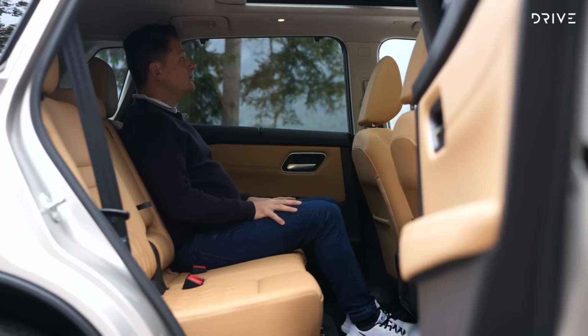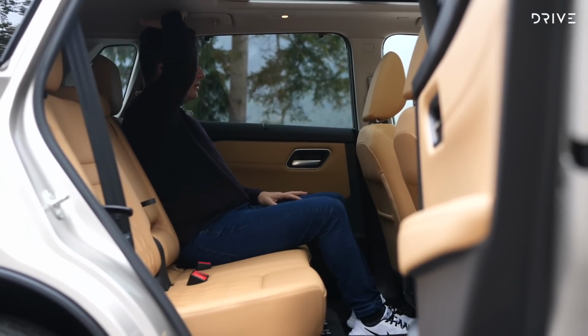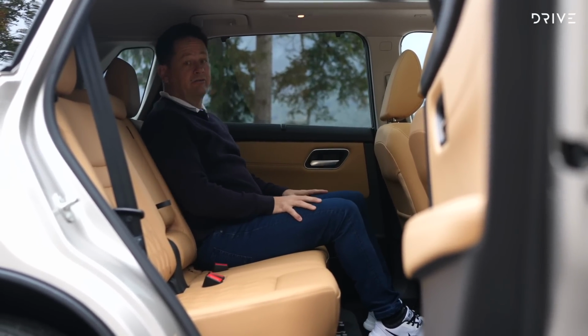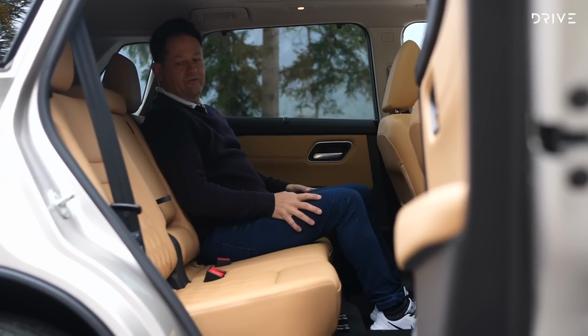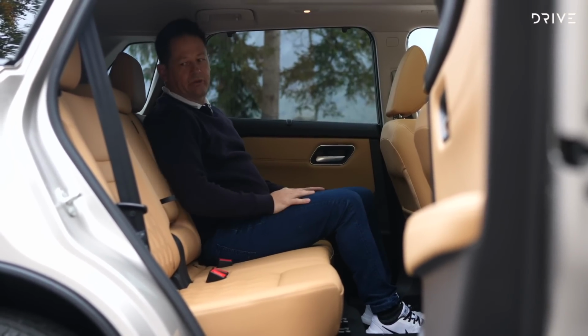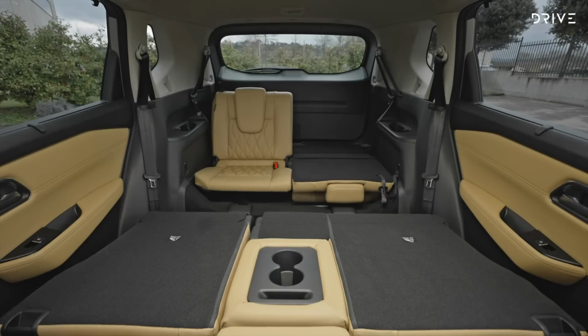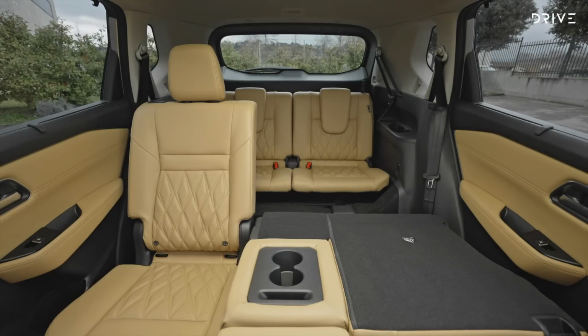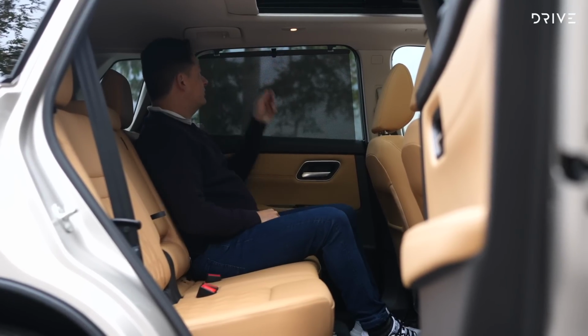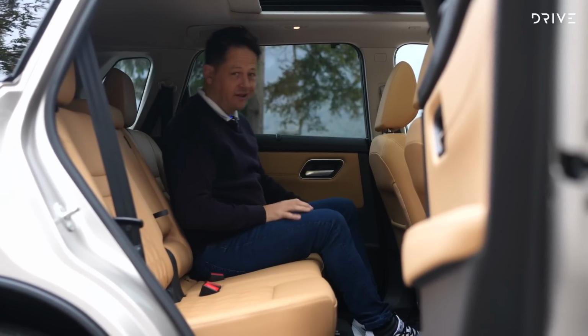Headroom is great. Not as generous as the front seat, but certainly no complaints in getting my bouffant here under the roofline. The seats are very comfortable. They're probably a touch flatter than I would like. There's not as much scalloping on the leather to hold you in place, but we'll see how that goes. This is not a sports car after all. So we get these privacy blinds, but that view's pretty good, so I'll let you keep looking out there.